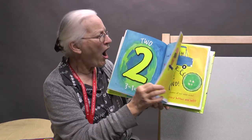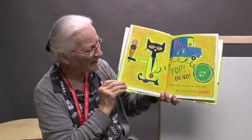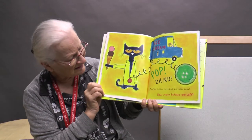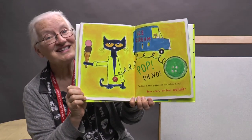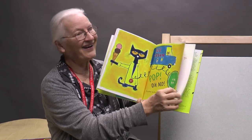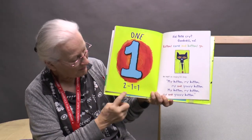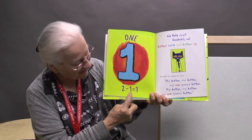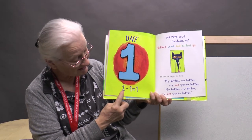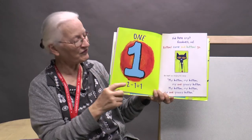Pop! Oh no! Another button popped off and rolled away. How many buttons are left? Right. 1 button. Because 2 minus 1 equals 1. If you had 2 buttons and 1 popped off, you have 1 left. One.